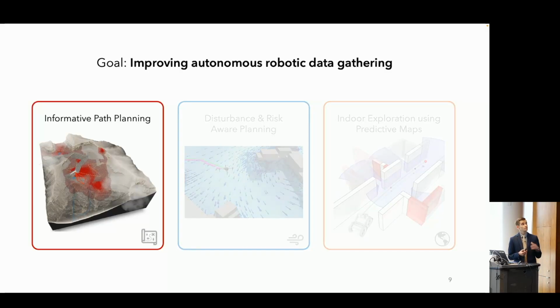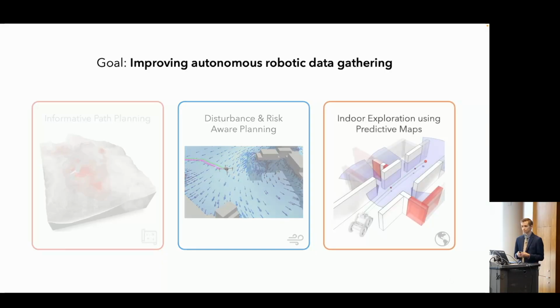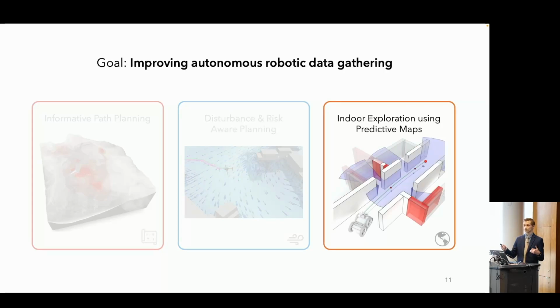First, I will focus on informative path planning for information gathering. I will explain how we can reason over long horizons, creating adaptive and efficient algorithms that can run on board a vehicle or UAV. Then I'll explain how we can incorporate the impact of wind on drones specifically, both in planning the paths as well as assessing the risk of executing a path. And lastly, I'll describe how we can use prior data to better inform future robot decision-making, to more accurately estimate the value of the future action.